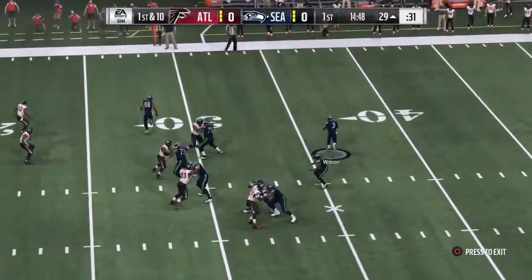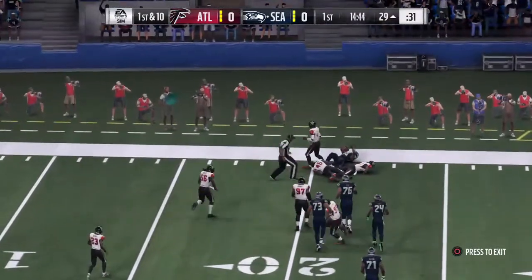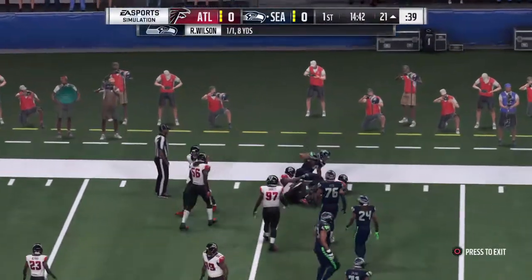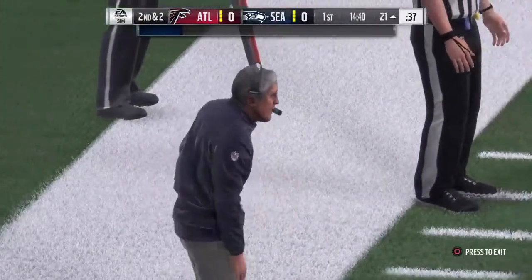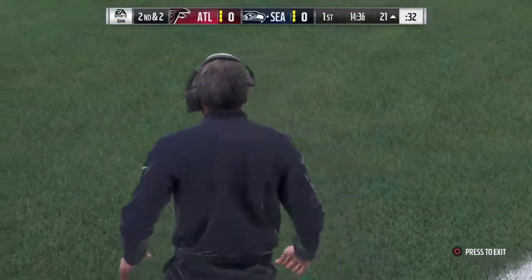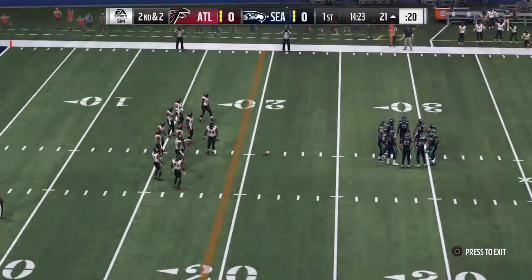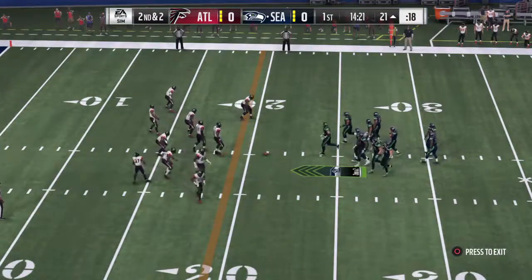After the interception, here's Wilson. And it's a short one here, complete to his tight end. A good pickup there, 8 yards on the first down completion. Seeing that play and understanding just how tough it is to cover tight ends, especially the ones running around the NFL nowadays, makes me glad I didn't make it in that league. I would have had a really difficult time.